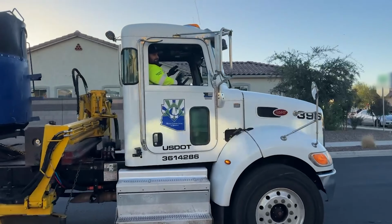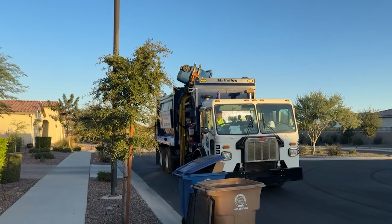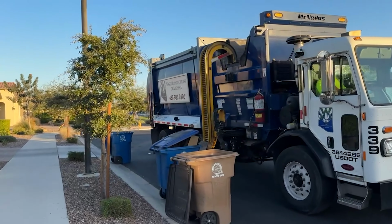Nice guys. Thank you. Look at this one. It looks like a new ZR. Let's see what it can do. The driver is driving right into the sun. Ouch.